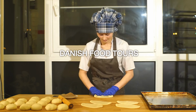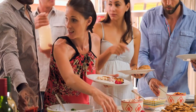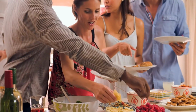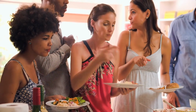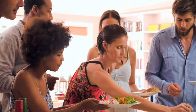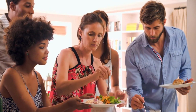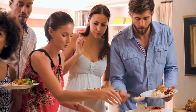Danish food tours. Needless to say, no one knows traditional Danish food better than a local, so what better way to experience the best of Danish cuisine than by going on a food tour? Not only will a local guide take you to the city's best markets and restaurants, but they can explain all the traditional Danish dishes to you in more detail as well.